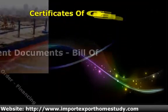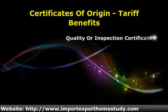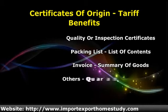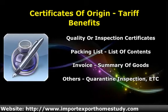Certificates of origin. Several countries have restrictions on the import of goods from certain other countries, and may apply tariffs to these goods or ban them altogether. Alternatively, there may be tariff benefits accorded to goods from specific supply sources. In such cases, an exporter will need to submit a certificate of origin, which is endorsed by a designated regulatory authority.